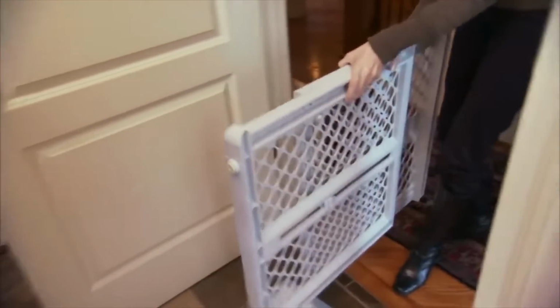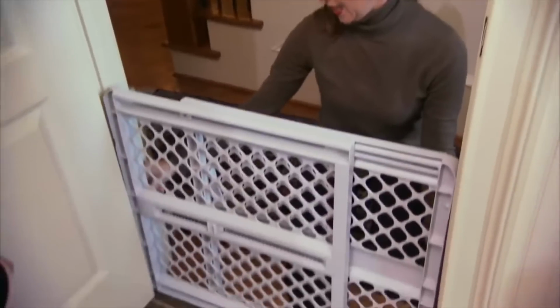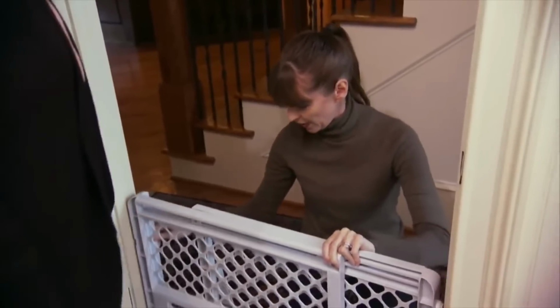Essentially, there's just one last essential element to make the room complete. Put up a baby gate. Puppies need to have you around. She needs to be in here, but not locked away. And that's going to cause her less stress.